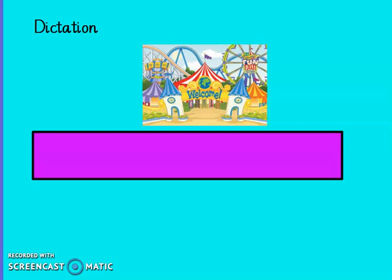Now let's see if you can write a sentence. I went to the fun fair. Can you write that sentence? I went to the fun fair.